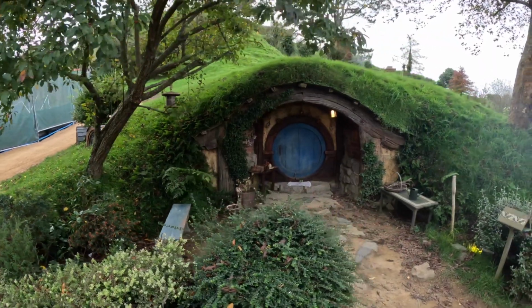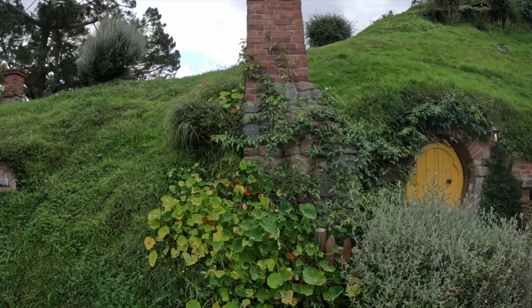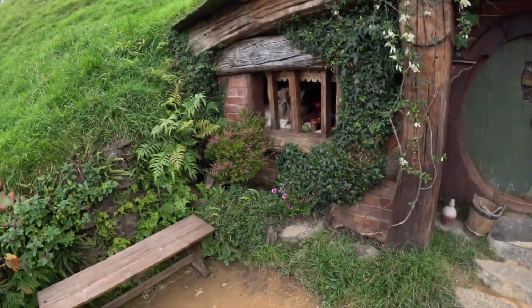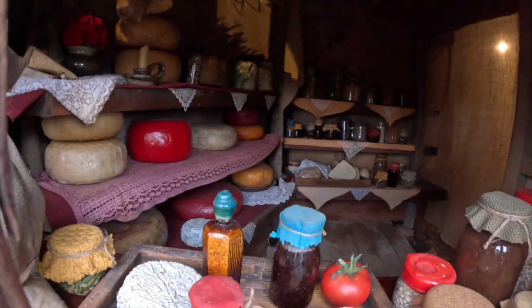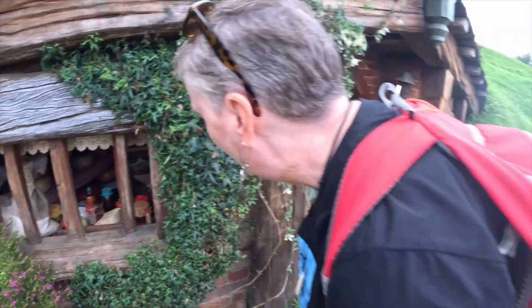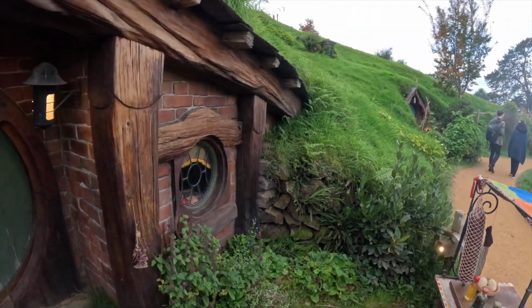It's the one, Peg. Should we put an offer in? Yeah. We're going to go in this one, Peg. Look at the detail in here. Amazing. You've got to look in the window. I'm coming. There's a lot going on in there. Is it a second breakfast? That is your second breakfast.